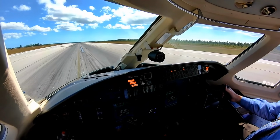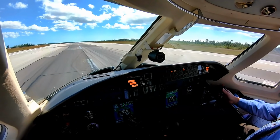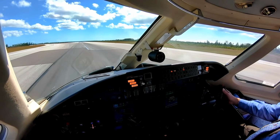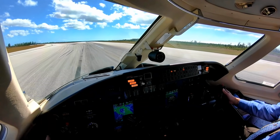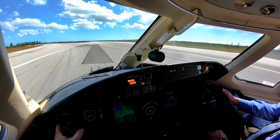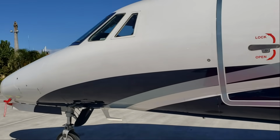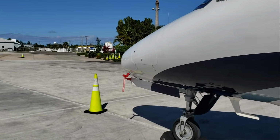Tower, good afternoon, American 1791. Yeah, if you could take this one, that's great. November Nine Uniform, vacate left at Delta, contact ground control, 121.7. Vacated Delta, 121.7, Nine Uniform. It's all done.